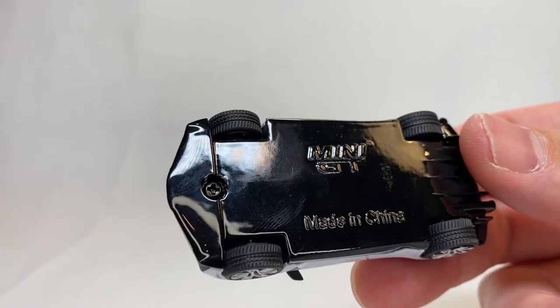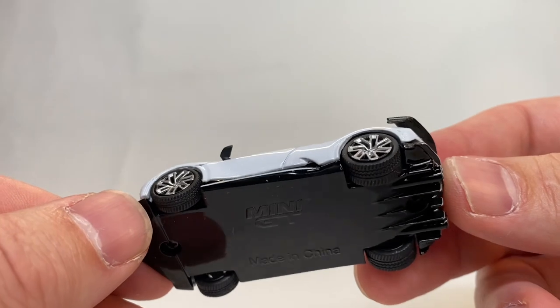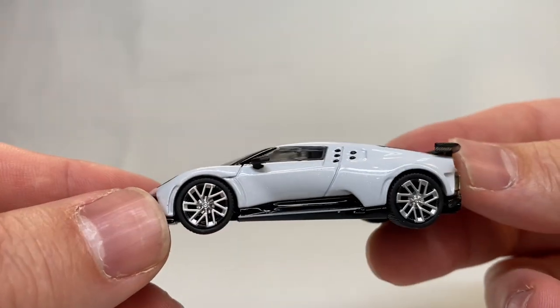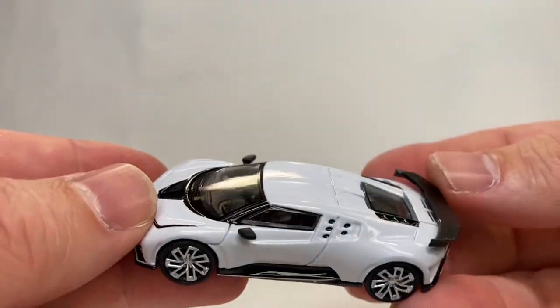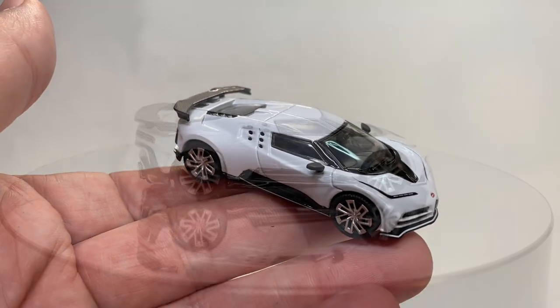Treaded tires on this one. And I think this base is exactly how it is in real life, though. I would imagine it's got a really special underneath. So I love the splitters built into the base. Yeah, really cool one. We'll put this one on the turntable and watch it go around too.